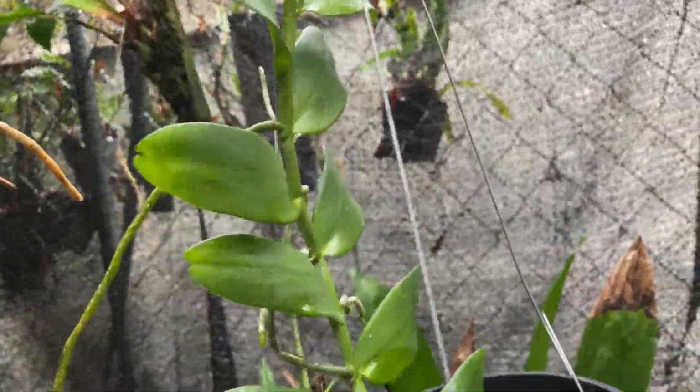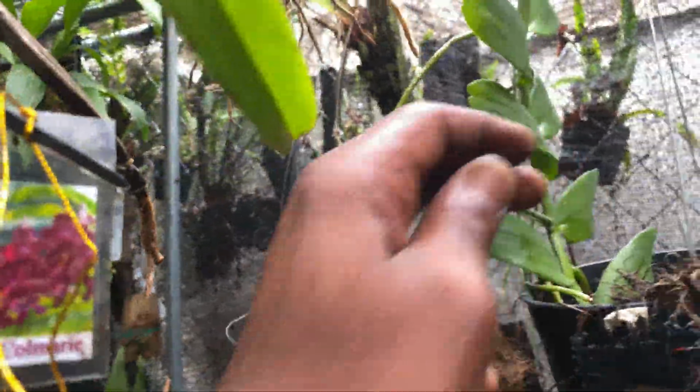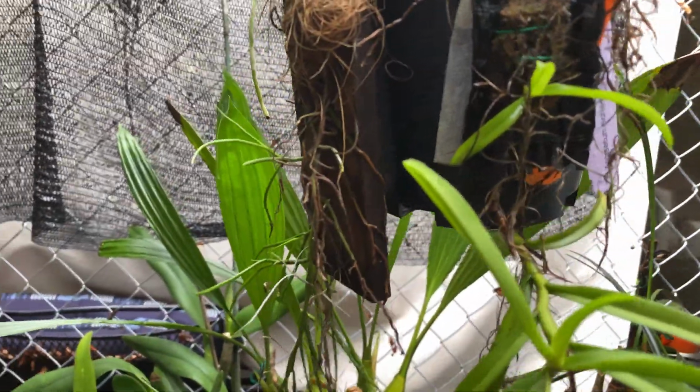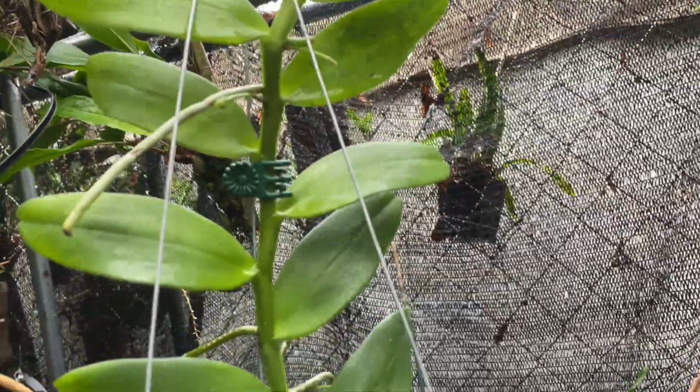Eventually, I'm gonna have to cover this with moss, or stake it up with some sort of tree fern pole or something like that. But yeah, just checking on those spikes here on my Angraecum.